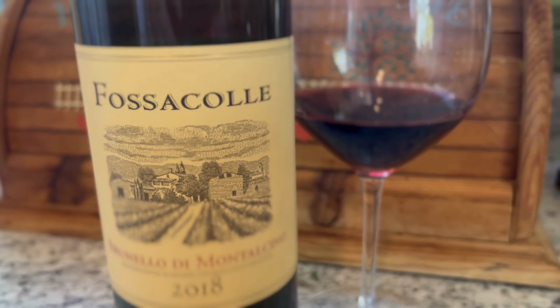This is Fossacolle Brunello di Montalcino. This wine is from the 2018 vintage, which by many is considered to have been a very challenging vintage for the winemakers. Despite all this, Fossacolle managed to come out with a top-tier Brunello.